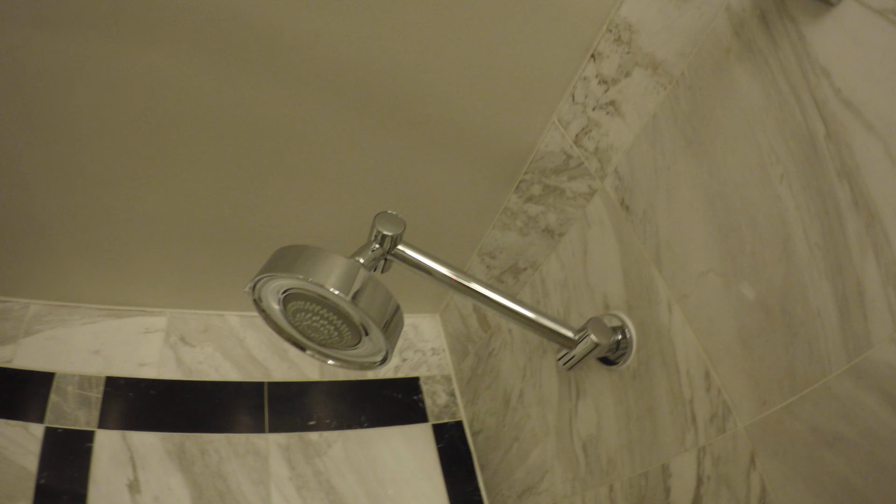Then your bathtub and stuff. You got your shower. Then you got your toilet. Look at that toilet paper. Stuff the light, come on.